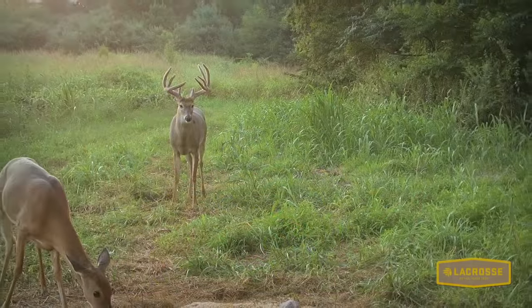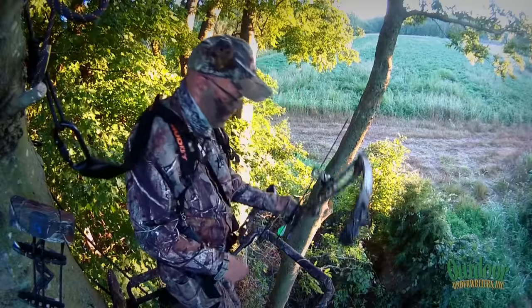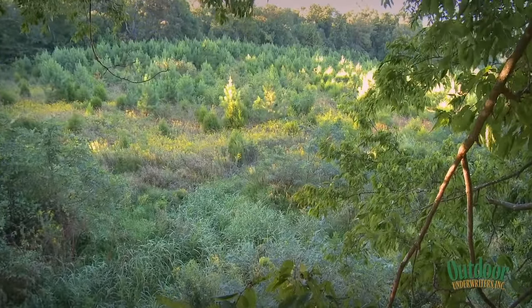We knew from our cameras there was a good buck using the area. We were not surprised when a few moments later, we noticed a set of antlers that appeared even larger further out in the bedding area.